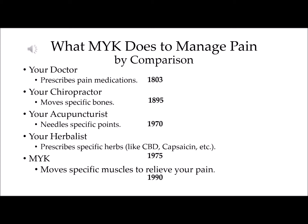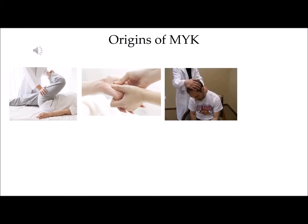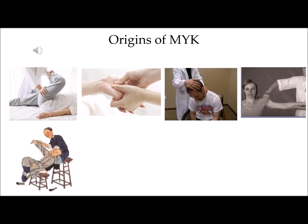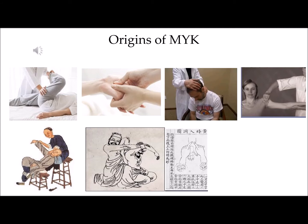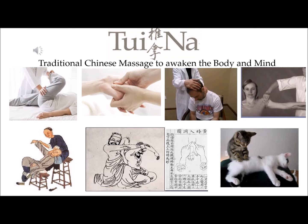But is there no other history? Well, let's see. For those of you that have experienced MYK, these moves should look very familiar. They're some of the moves that I use when doing a treatment. Now, here are some same moves, but they're taken from a documentation published 5,000 years ago. Well, mostly. The practitioners here are using a discipline called Tui Na. It's the traditional Chinese massage used to awaken the body and mind, and so to relieve pain. Translated, it means push and grasp, a very good description of what I do.